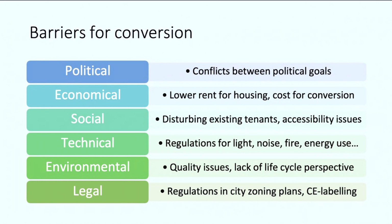The social one: when you convert empty office space, you will always disturb some existing tenants, and there could also be accessibility issues when you convert office space to housing. The technical one: you have regulations for light, noise, fire and energy use for housing that are not the same for office space. And when it comes to the environmental barriers, you have quality issues, you could have a lack of life cycle perspective, etc. And the legal ones are very much about regulations in the city zoning plans and also CE labeling of materials to be reused.